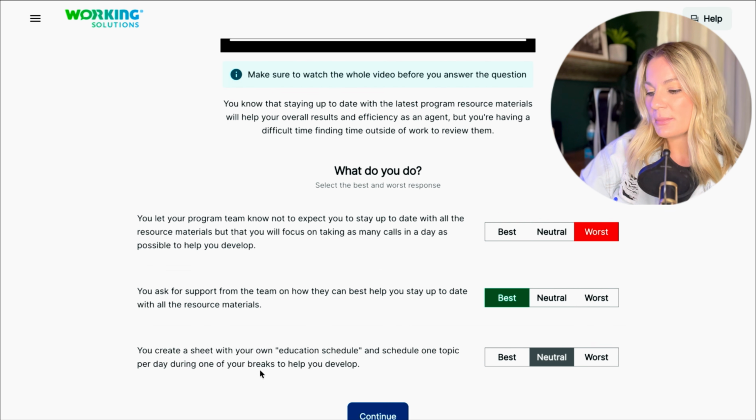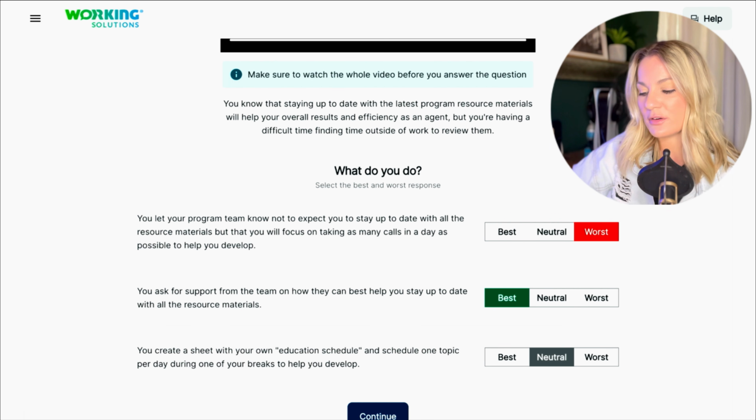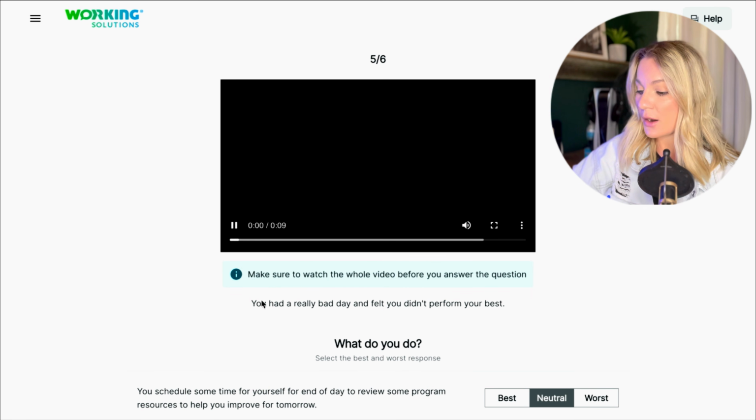And this one up top is probably the neutral one because you're being quite honest. But, you know, I don't know which one they would prefer. You can choose which one you think. Let me know in the comments, what do you think? All right, the next one.